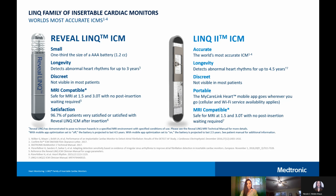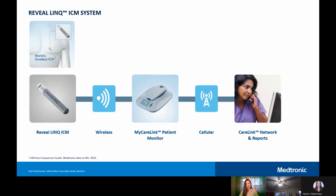And so to break it down, what it looks like in terms of how the data gets to your doctor, with Link 1, you can see exactly in this picture where we insert the device. And then you can see that the device transmits the data to a bedside monitor, and then it furthermore transmits that data to a CareLink network that your doctor has access to. So it doesn't go to Medtronic and then the doctor and all around. It goes directly to your doctor's office. They log into the CareLink network.